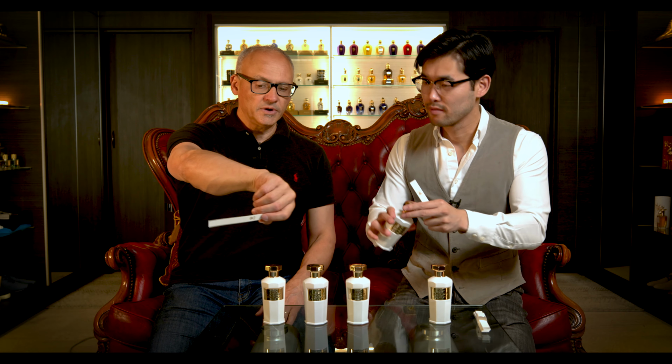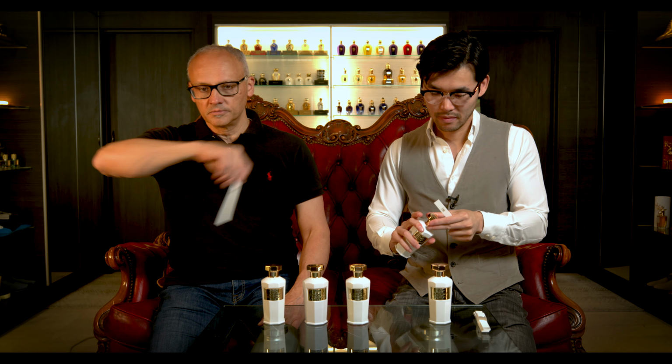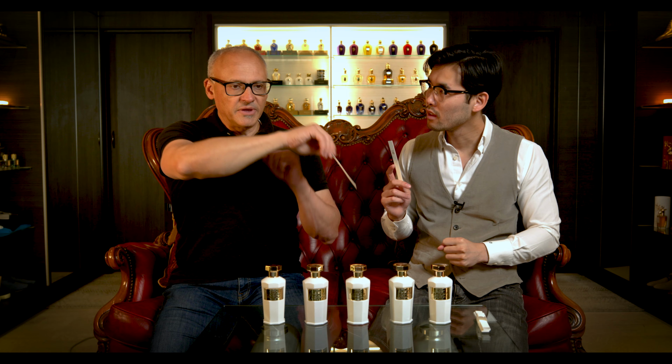Yeah. Because this one here, I'd be curious to see how this is on skin, because I like the opening. Okay, so there's the difference. On card, I'm getting that very bright opening, but on skin, there always feels like an oud. It comes out a little bit. A bit of the oud, and there's tonka bean in the base. Correct, and vanilla. A bit more creamy. I'm still getting those herbs.